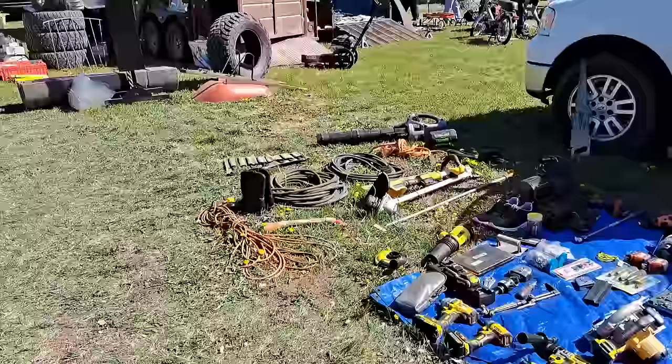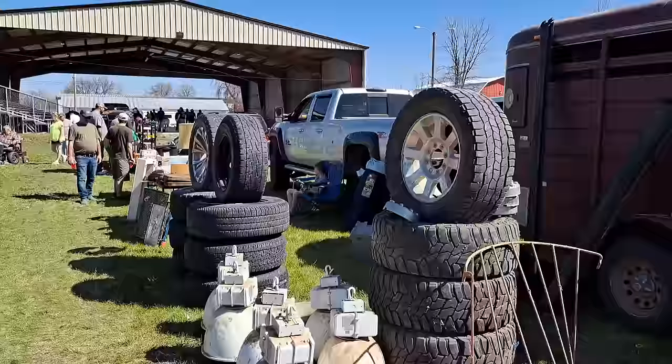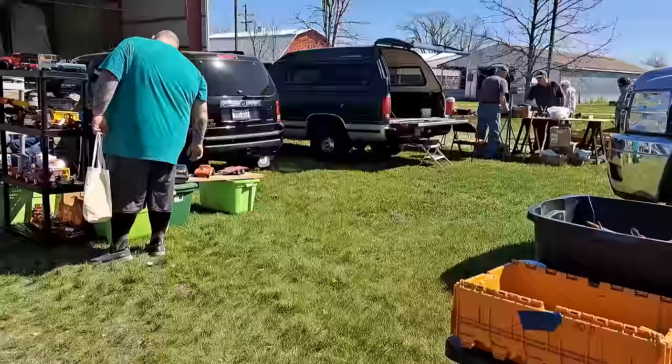Quite a mix of stuff at a place like this. Some of it's flea market, and some of it's car parts. Mostly what we're looking for is car parts. We do antiques as well, but we like quality antiques, you know, nothing, not flea market type stuff.